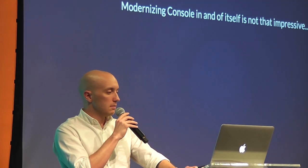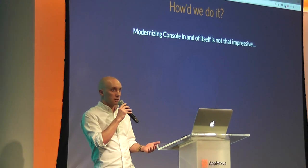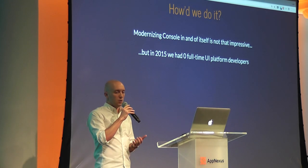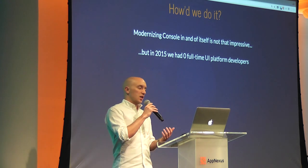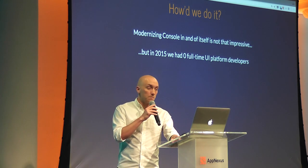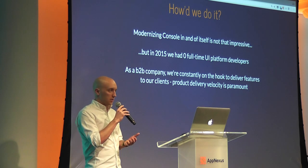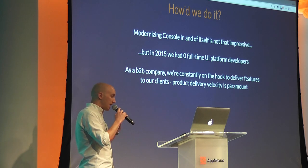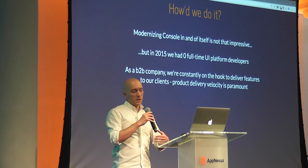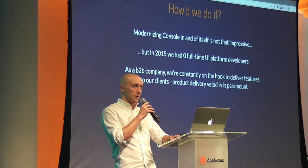So how do we do it? Modernizing console in and of itself is not that impressive. We're a tech company, and tech companies modernize their architecture all the time. But what makes it impressive to me is that in 2015, we had 0 full-time UI platform developers. What I mean by that is developers who were focused solely on improving the architecture rather than delivering products to our customers. And that's kind of the key point here. As a B2B company, delivering products to our customers is something that we are constantly on the hook for. We've signed contracts, or customers have said, if you build this thing, we'll spend X million dollars with you. That's really important, that's our lifeblood, and we can't sacrifice that basically ever.